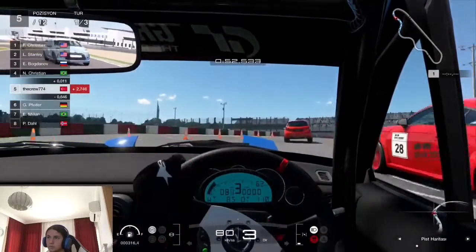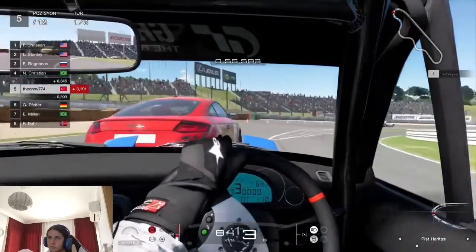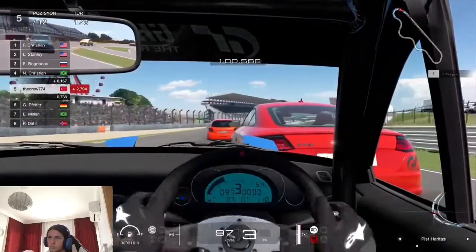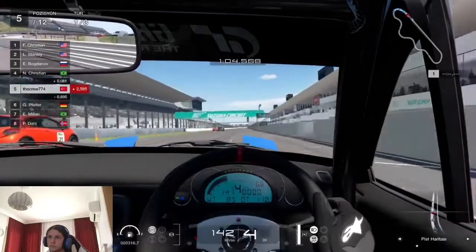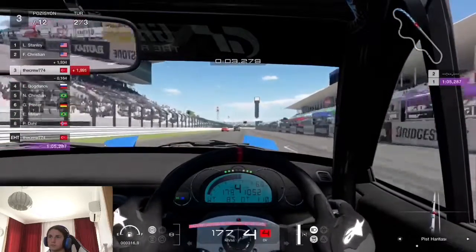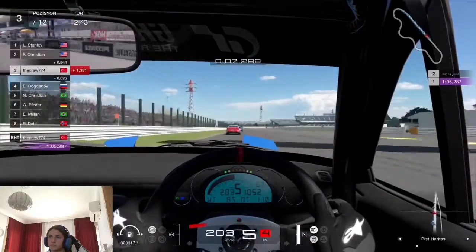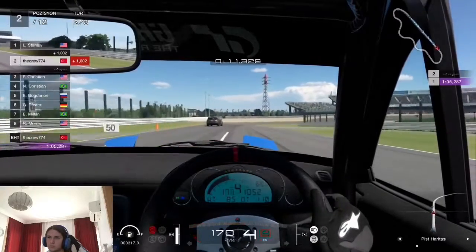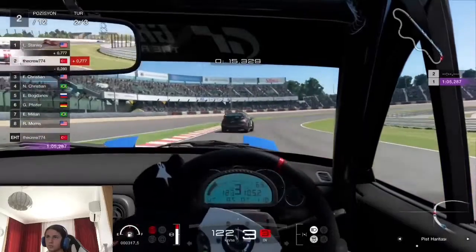And squeezing through there, giving enough room to the Audi, and going bumper to bumper. Well, that's what I call racing. Up to 4th, keeping it flat out to 5th. Down to 4th in turn 1.